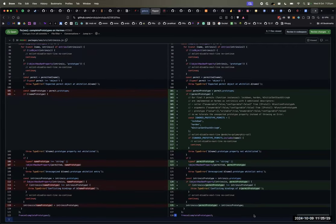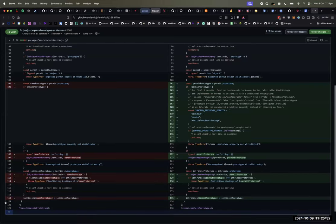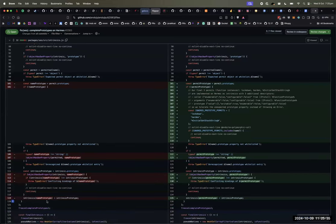Oh, okay. Well, yeah, that's it right there. It's refusing to overwrite the value in intrinsics. So if a value exists and is different, we throw an error because of double binding. Why is that happening then? So that means that two different runs got the same value for permit prototype.